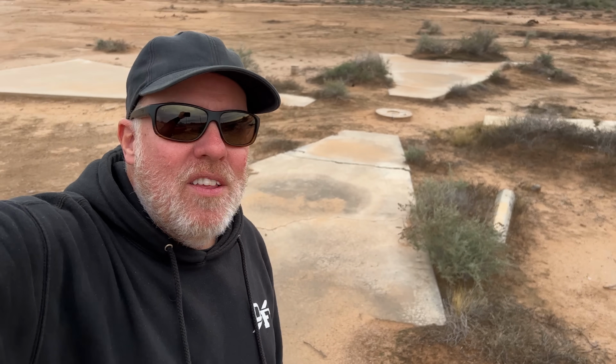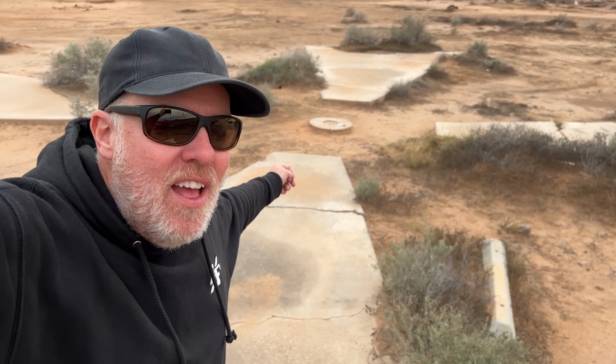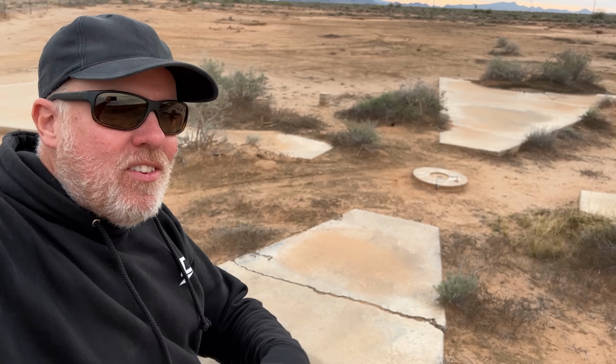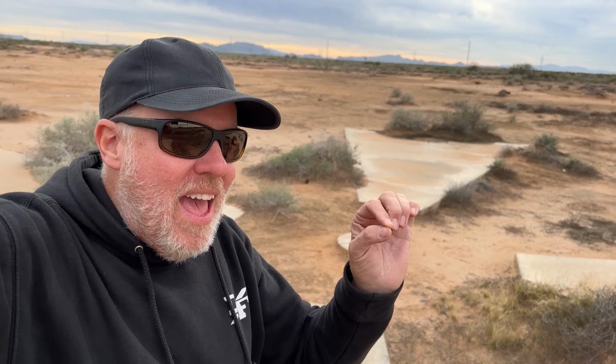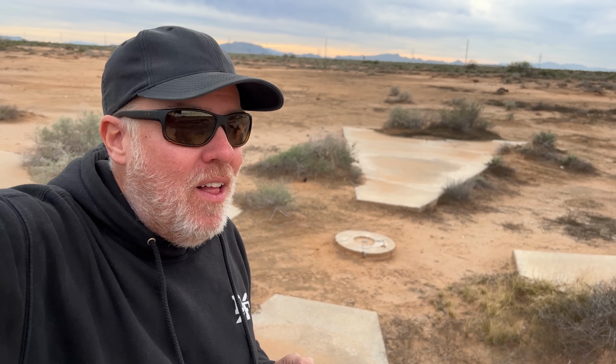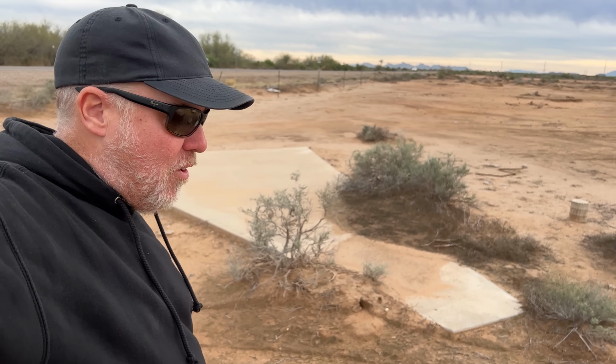What we've got going on here is actually pretty cool. See this giant concrete iron cross in the ground? There is a grid 16 miles by 16 miles of these things all around Casa Grande, and there's one at every intersection of every mile. So there's 16 times 16 plus a few extras. There's basically 257 of them around here.